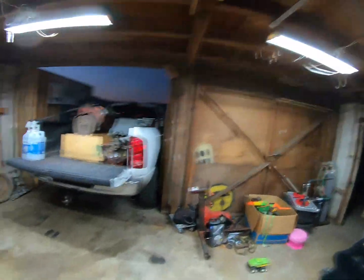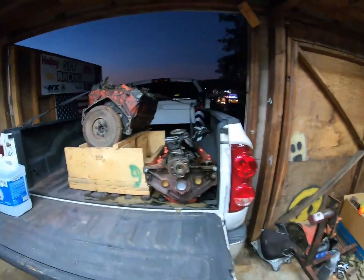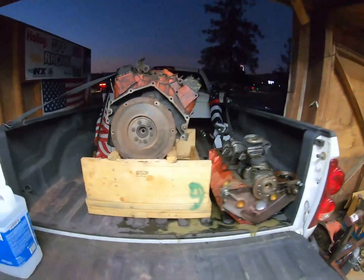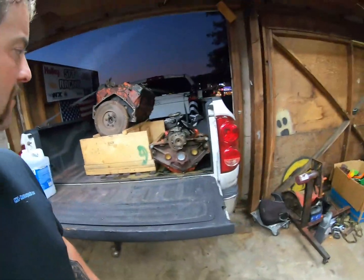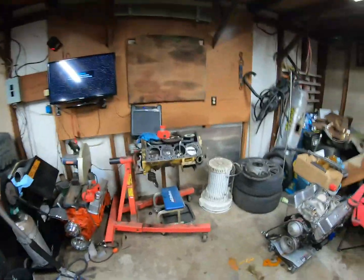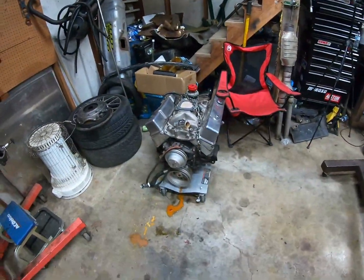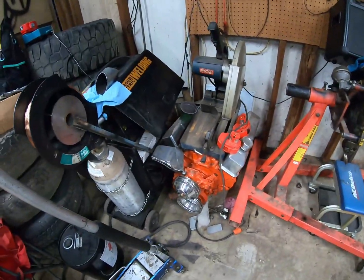Chevy here again. I'm at the shop. It's Friday night, but my dad gave me a couple motors. I went and picked them up and got to unload them. Let's see what we got here. Make a plan. Maybe tear down Chris's motor tonight. I don't know. Got this one over here still. Turbo motor over there. Motor out of the Caprice there.